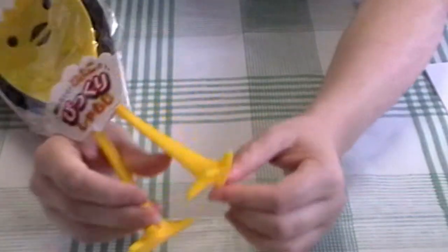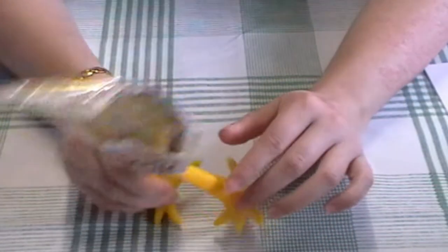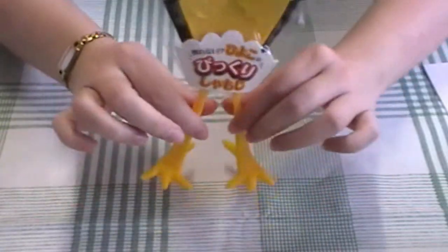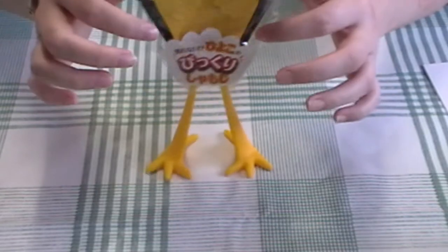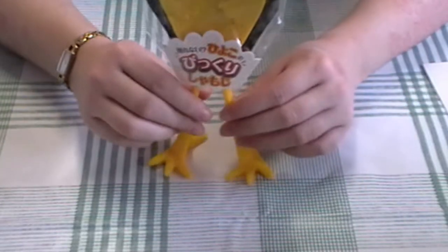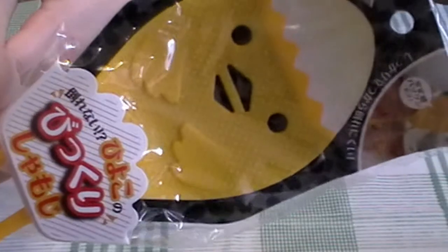That is so cool. I thought maybe it was going to be like one of those things that you go like that and it just goes bleh. But no, it's really firm. That's really cool. I like that. Very nice. It's kind of got these ridges to it, like these dots.